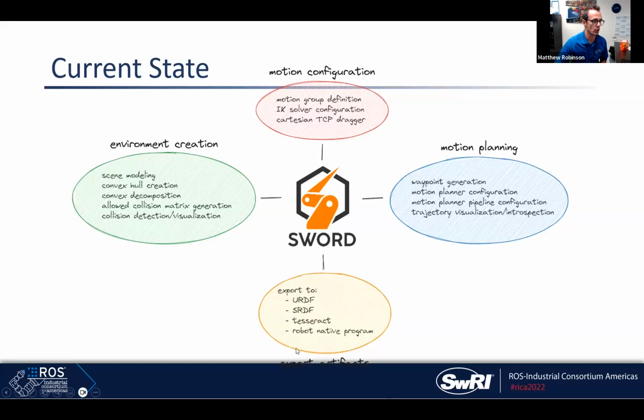And then, of course, just some real, if you will, CAD-like tools, right? We can export URDF, SRDF, or robot native programs. We do that a lot already. We post-process those ROS messages and we FTP robot native programs. We can do that too. So this is kind of where it sits today.